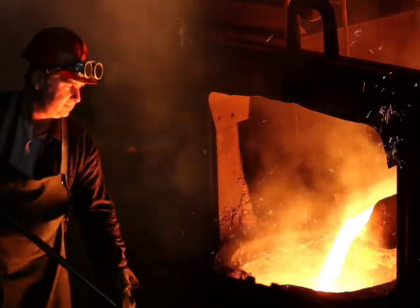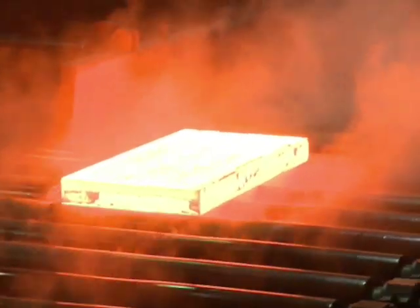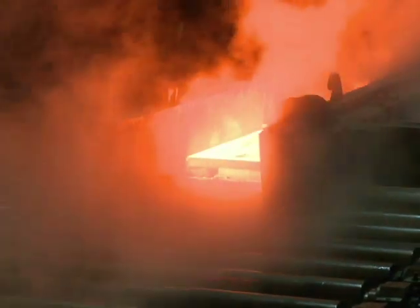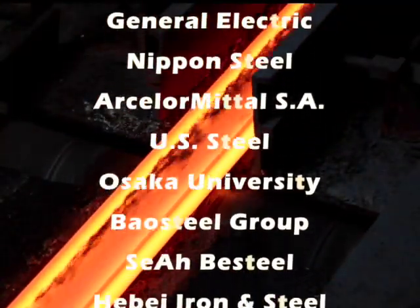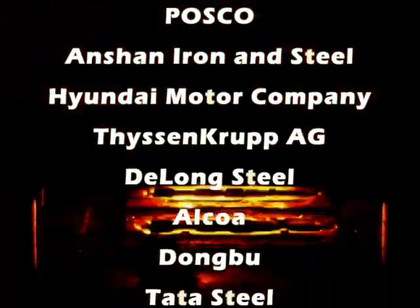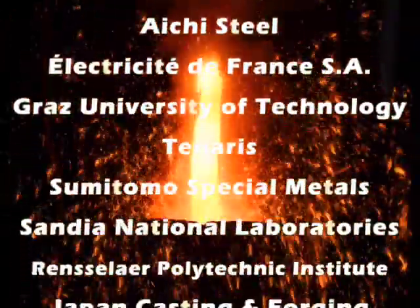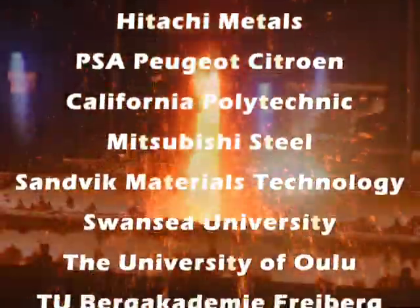Physical simulation offers empirical data not available through computer modeling at a fraction of the cost of experimenting on a production scale. It can be as simple as simulating rapid heating, or as complicated as replicating a 7-stand rolling mill. Many companies, universities, and research institutes have already embraced physical simulation as a cost-effective means of optimizing materials and processes. These organizations are enjoying rapid advances in their materials research programs.